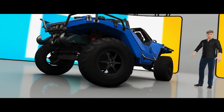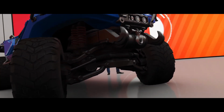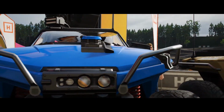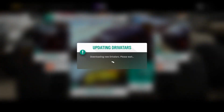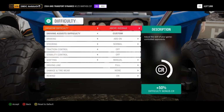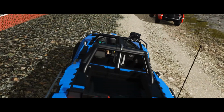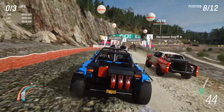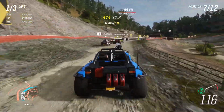We're going to be using the Warthog for this one, just because I got done upgrading and tuning it and everything. It's actually a lot faster than it was in Forza Horizon 3. This is extreme off-road. Now I do not want to turn the AI up. I know I always do that. I'm keeping it on average. It was close enough last race. Yeah, this thing is way faster than it was in Forza Horizon 3.